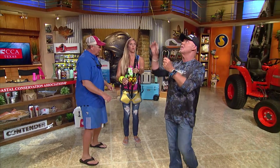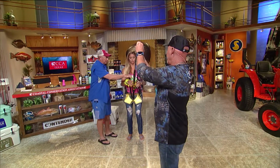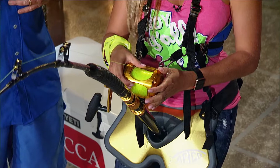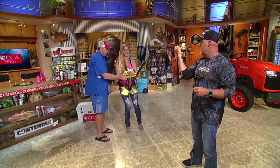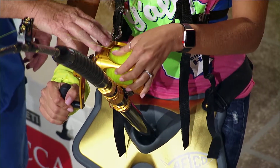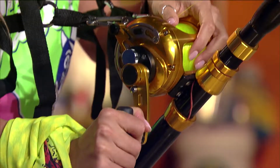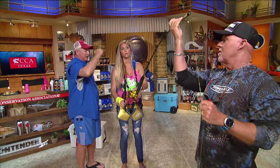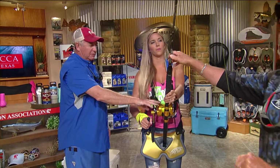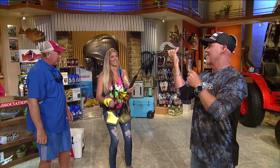What you're trying to do when you're getting this set up is you want the reel to be fairly close to her body. You don't want it too far out, and you don't want it so close that she can't reel. It has to be out here where she can get her hand on the reel, and she's always going to have at least one hand on the reel in case something happens on the other end. If you have a failure of your tackle and this thing comes swinging back, it'll come flying up and hit her right there. So always keep one hand right here. Or wear a hat.